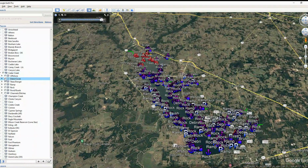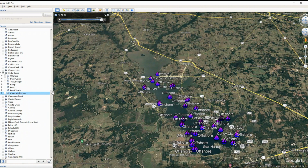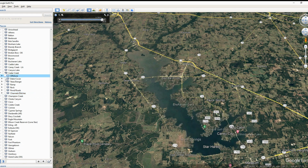First off, we've got several different offshore hotspots out here on this lake. We will follow up on a video after we get done with the Google Earth waypoints, using the Navionics mobile boating app to locate these offshore hotspots and show you why they're offshore hotspots based on the contours, things like that. So we'll get back to the offshore stuff a little bit later.